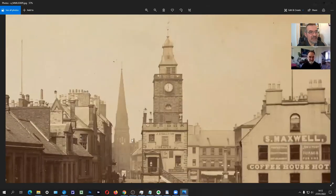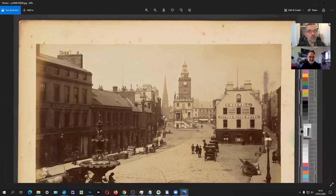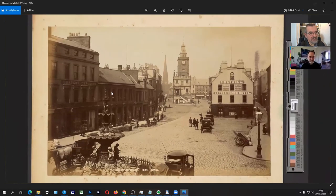The Mid-Steeple tower here is still there. And again, this is a very well thought through composition. So we have the Dumfries Fountain, which is there. And of course, you can see Greyfriars Church in the background there. If the photographer was a foot to the left or 2 foot to the right, it wouldn't sit beautifully in that little bit of space.